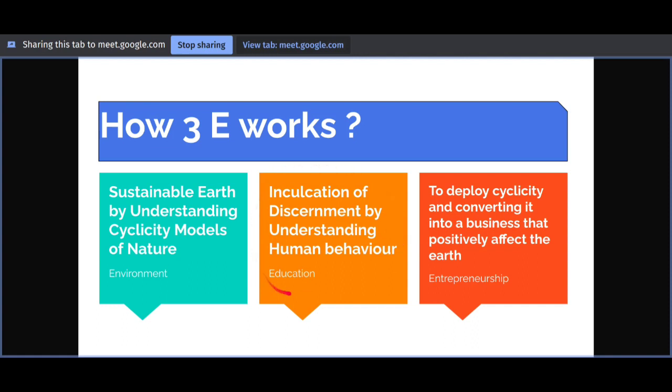So we educate on this through these workshops, and we try to give you ideas on how to focus on those things, apart from obviously understanding the earth's cycles. So this online workshop is linked with this part here, but we also conduct this kind of workshops, and we also work on entrepreneurship which is earth friendly, which is prosperous and not profit oriented. So we are converting it into business which is positively affecting the earth. That's what entrepreneurship of today is.